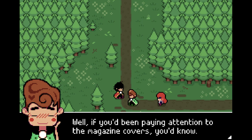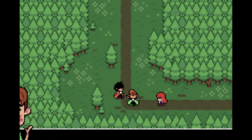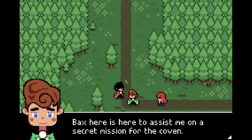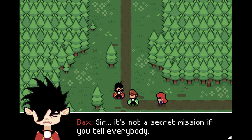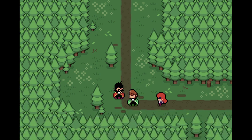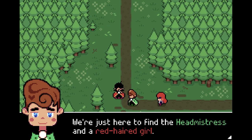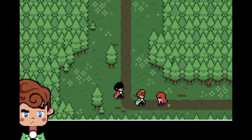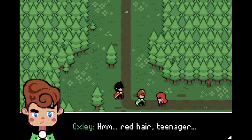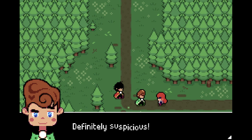Well, if you'd been paying attention to the magazine covers, you'd know. Yours truly is the most powerful wizard in the coven. Bax here is to assist me on a secret mission for the coven. I told him I was fine on my own, but he insisted. Sir, it's not a secret mission if you tell everybody. Don't be a fuss, it's nothing I can't handle. We're here to find the headmistress and a red-haired girl. Red-haired, teenager, and she doesn't know about the famed Ibn Oxley? Definitely suspicious.